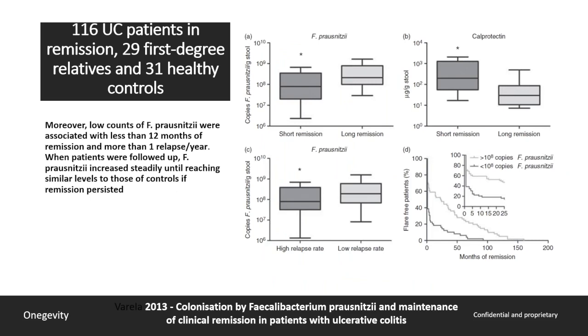Now in IBD, we usually associate F. prausnitzii with Crohn's, as there is a tremendous amount of data showing its reduction in that disease. However, there are a good number of studies which show that it's reduced in ulcerative colitis as well, such as this one. Here you can see its associations with remission, relapse, and ultimately with fecal calprotectin, which is a biomarker for gut inflammation.